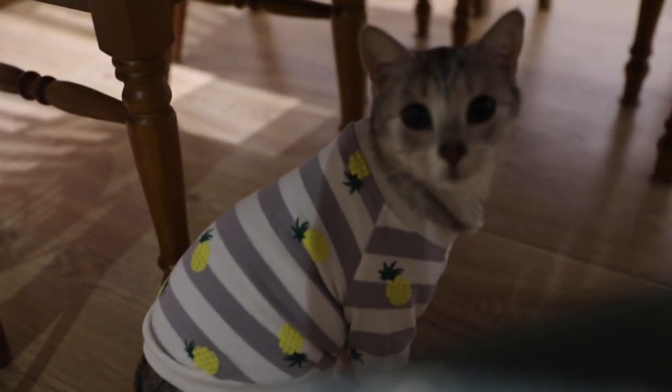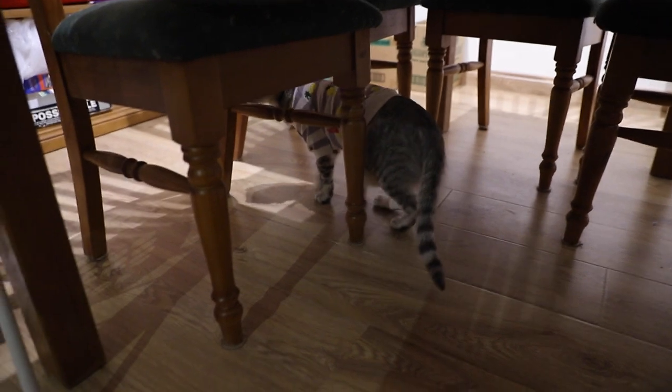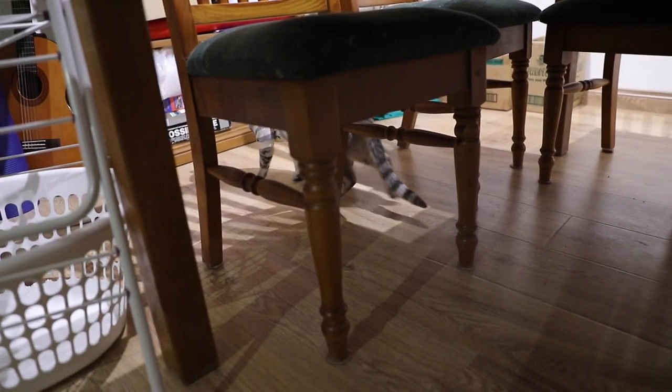Okay, let's just put him down. Bye-bye. Okay. Gordon. Oh, you look so cute. It suits him really well. He's walking quite comfortably in it.